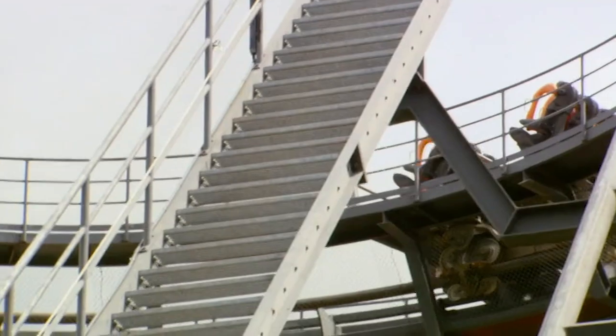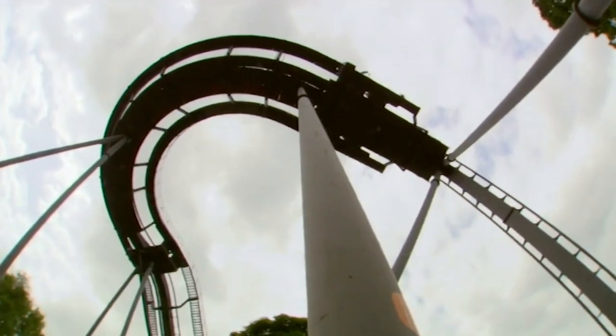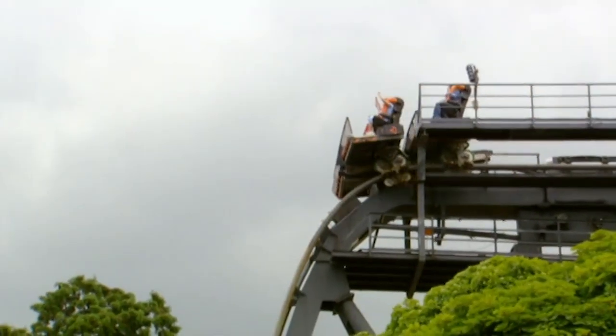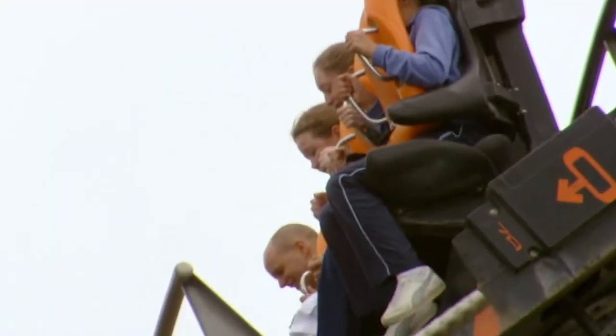The six-tonne train climbs very slowly up a vertical rail. It then edges towards a ledge where the track apparently hangs unsupported in mid-air. As the train slips over the edge, it dangles over a 55-metre drop for what seems like an eternity.